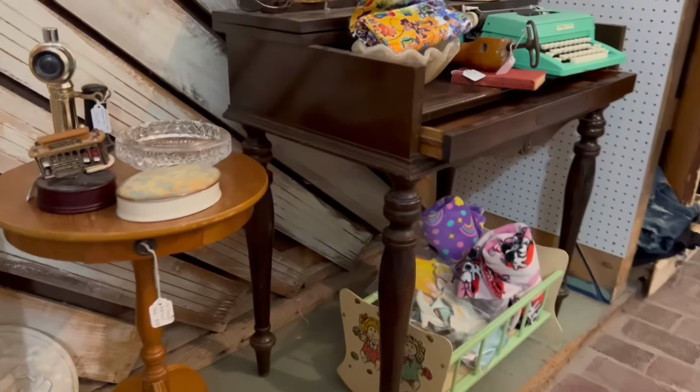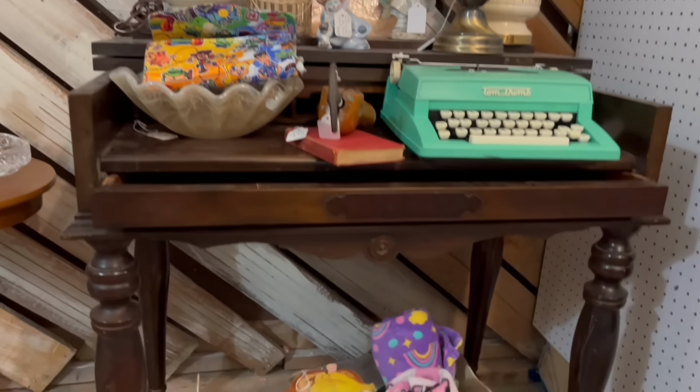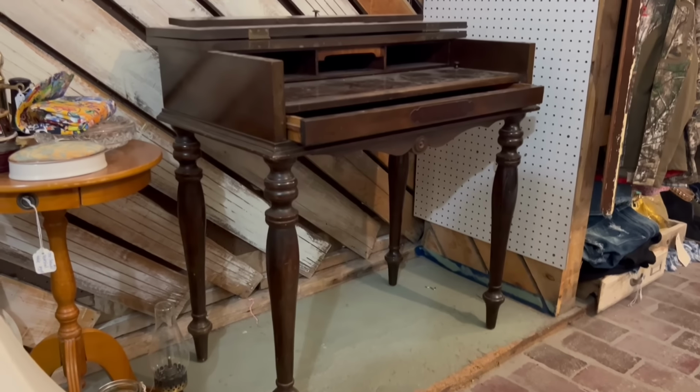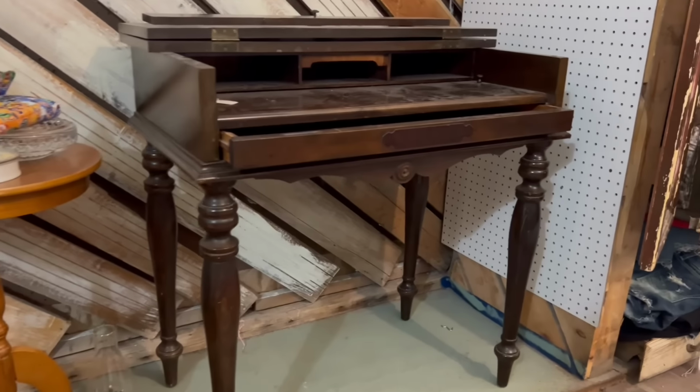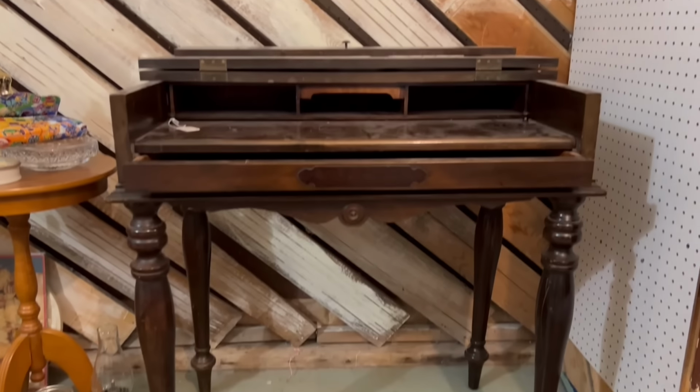Before heading home to plant the flowers, I'm stopping by the two antique stores here in town. Today, I'm actually looking for something specific. I'm wanting to get an antique desk to go in the upstairs bedroom.